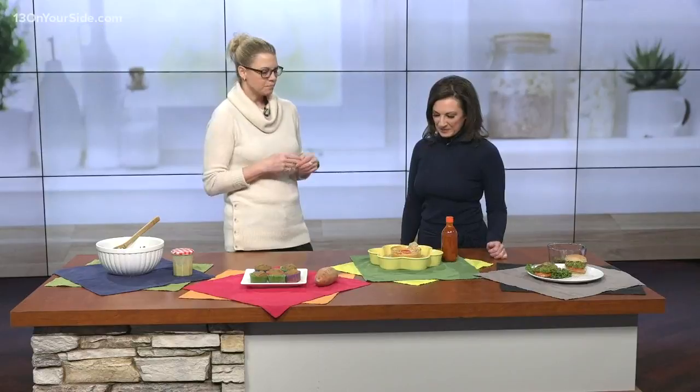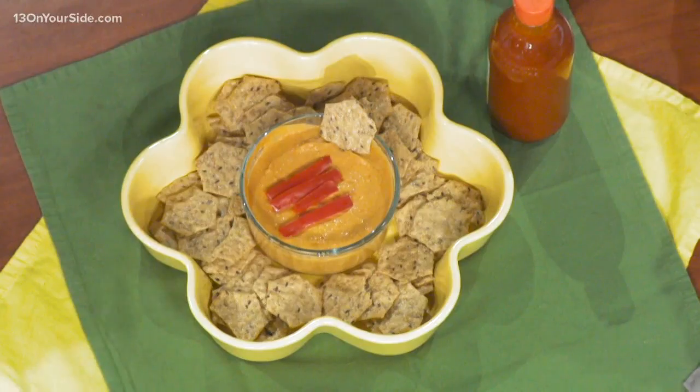Now we're going to move on to a little snacking. We need a little snack every once in a while. Speaking of beans, this is a traditional hummus, but not with the traditional chickpeas. The Great Northern bean is the base for that, and there's a little hot sauce in there too, so it adds a different flavor.